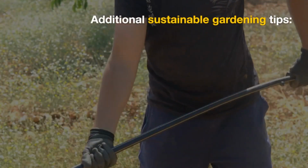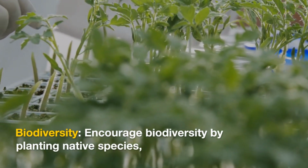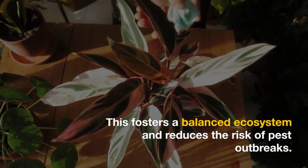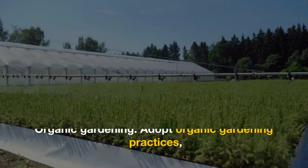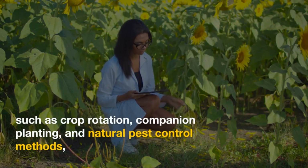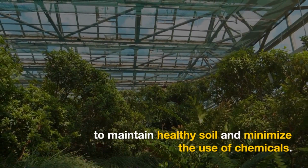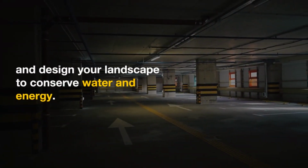Additional sustainable gardening tips. Biodiversity. Encourage biodiversity by planting native species, creating wildlife habitats, and attracting beneficial insects. This fosters a balanced ecosystem and reduces the risk of pest outbreaks. Organic gardening. Adopt organic gardening practices, such as crop rotation, companion planting, and natural pest control methods, to maintain healthy soil and minimize the use of chemicals. And design your landscape to conserve water and energy.